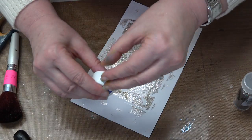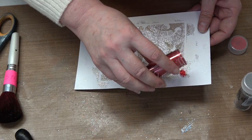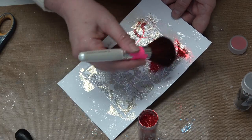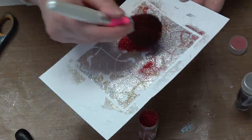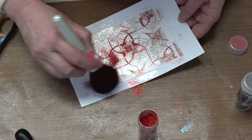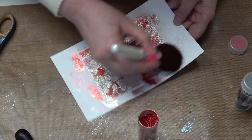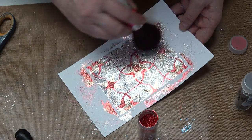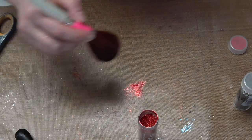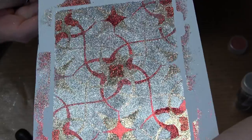Okay, I'm gonna come back and we did this one. So let's see if I add red glitter, what's gonna happen? So start at the top. And just kind of let it walk on down. And wherever there's glue, it's going to hold. Oh! Wherever you've got glue, that glitter is going to hold. All right, dust it off. Oh, that looks so good.